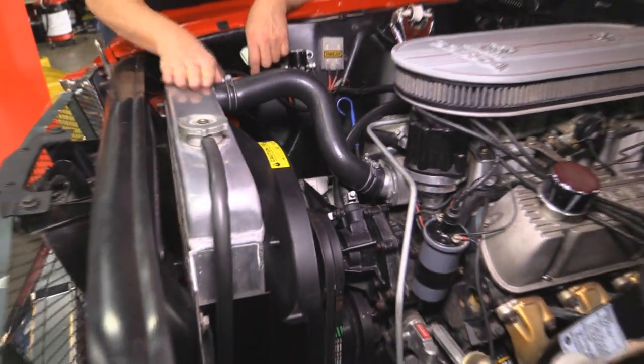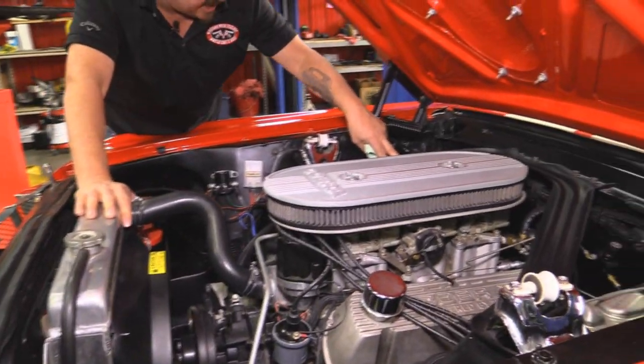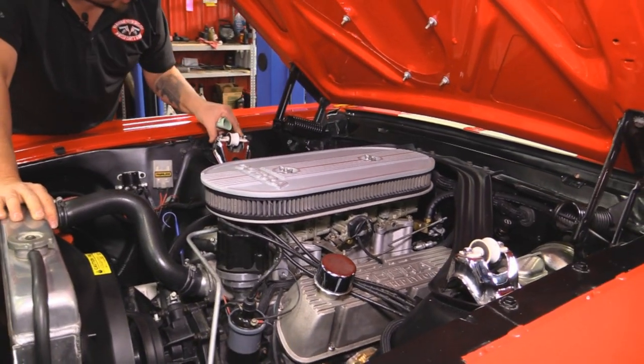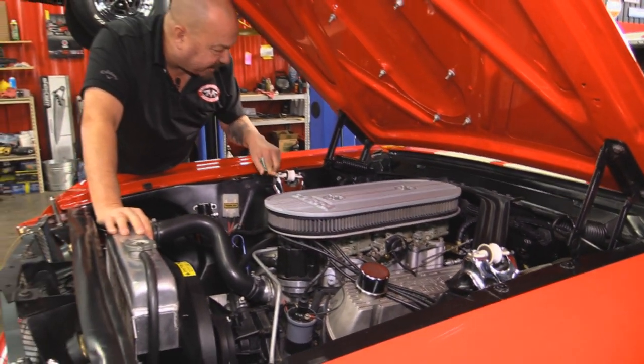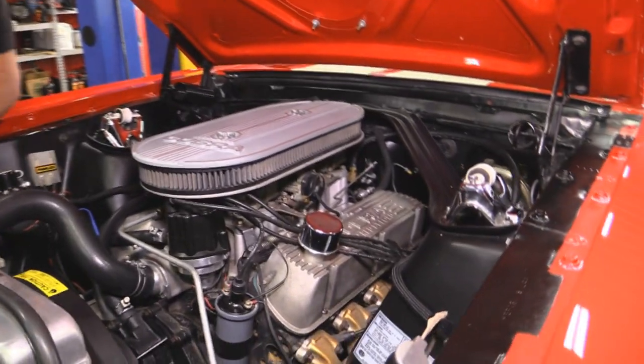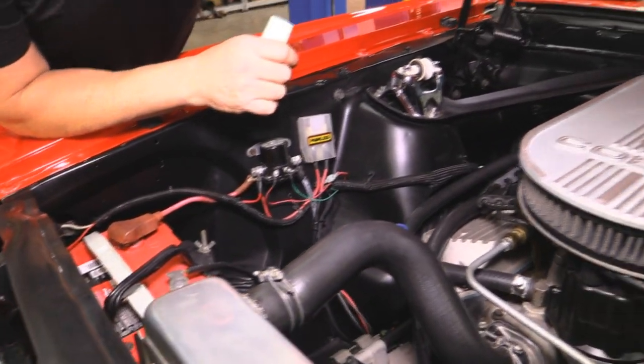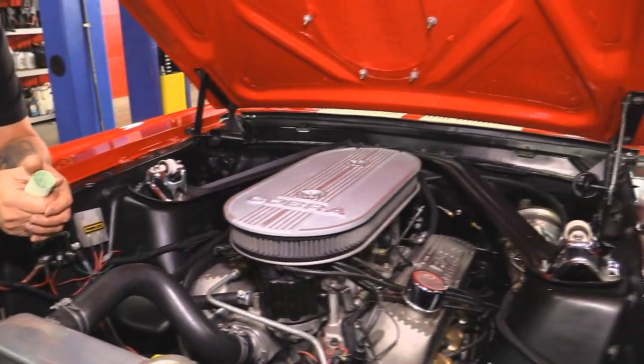Electric fan keeping it cool on that aluminum radiator. Center brace here, looks like it's new. Shock tower pods here are new and they're chromed out. We got all beautiful wiring. We got a great looking Optima battery. She does have power brakes. She does not have power steering.